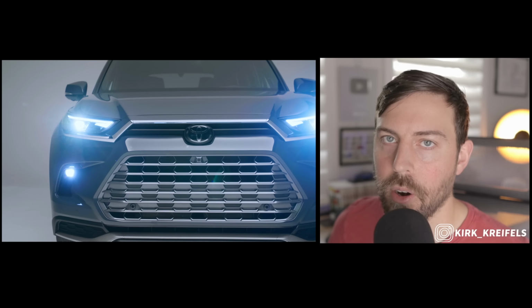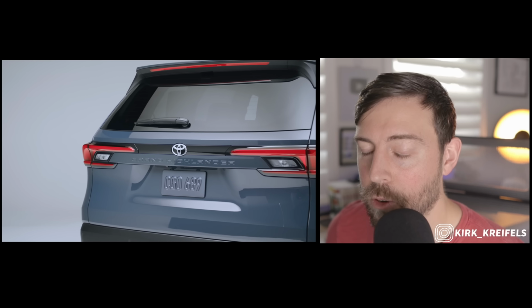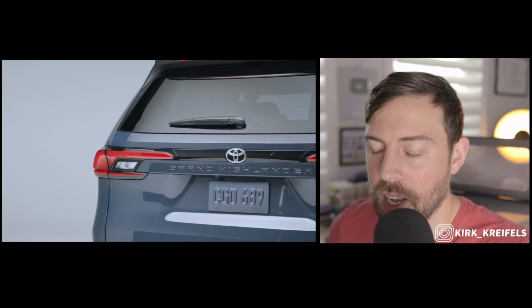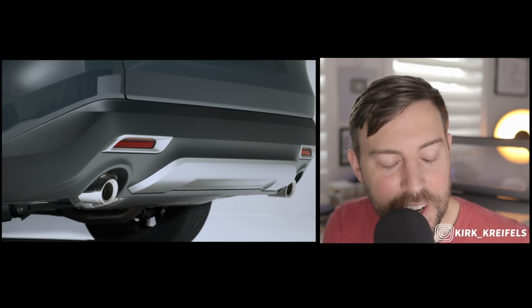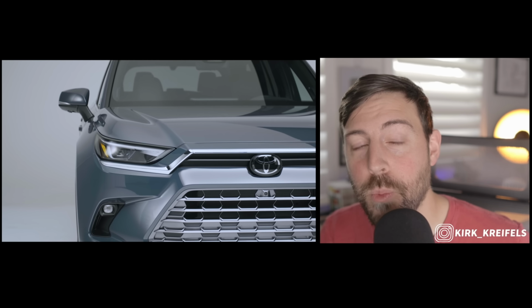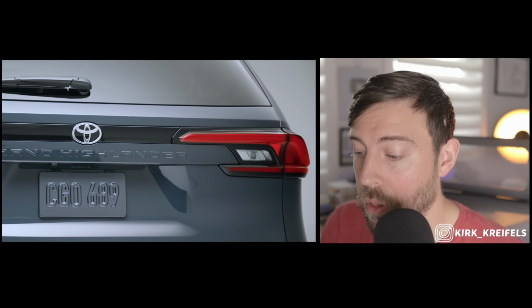I do wish that the parking sensors were an available option on the base grade. That would have been amazing, but I guess it's great that you can actually get the panoramic roof on the base grade and the middle grade as well. The Grand Highlander is styled well, it's packaged well, it has all the technology that I could really want in it. It has plenty of powertrains.